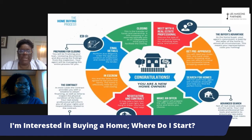Another thing that will happen is the lender will order an appraisal. They want to make sure that they're lending you a certain amount of money for the home, and that the home is actually worth that amount. So they're going to have an independent person conduct an appraisal, and that's a fee that you will pay to them, without us having anything to do with that.